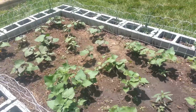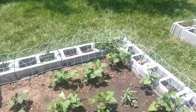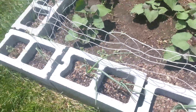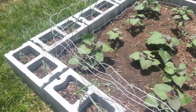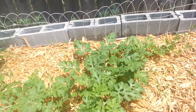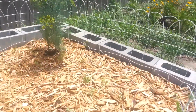Sweet potatoes. This is the sweet potato bed. I have two different types of sweet potatoes. They're supposed to be bush sweet potatoes. And again, around the edge, I have red onions growing as an experiment there in each one of those holes. This is a Crimson Sweet watermelon plant, and it's looking very good too.